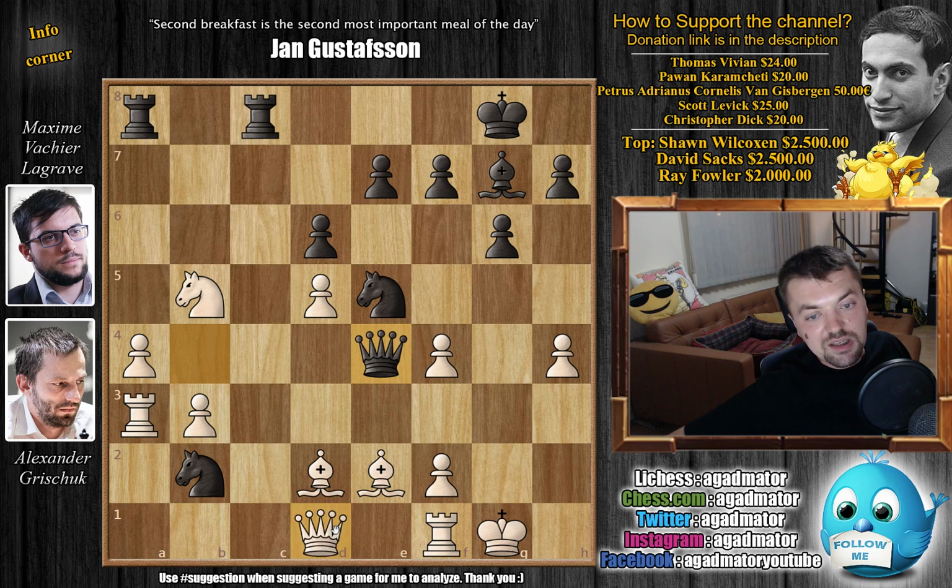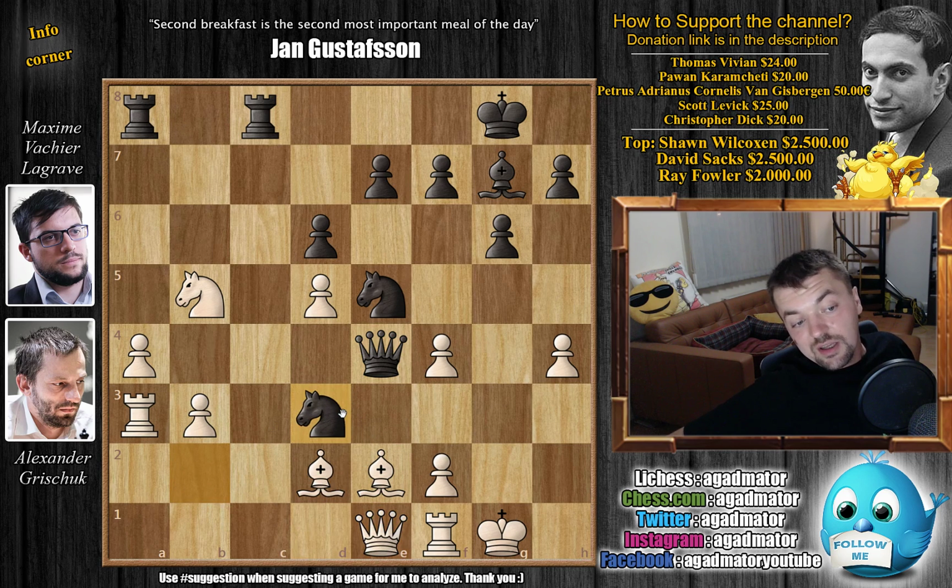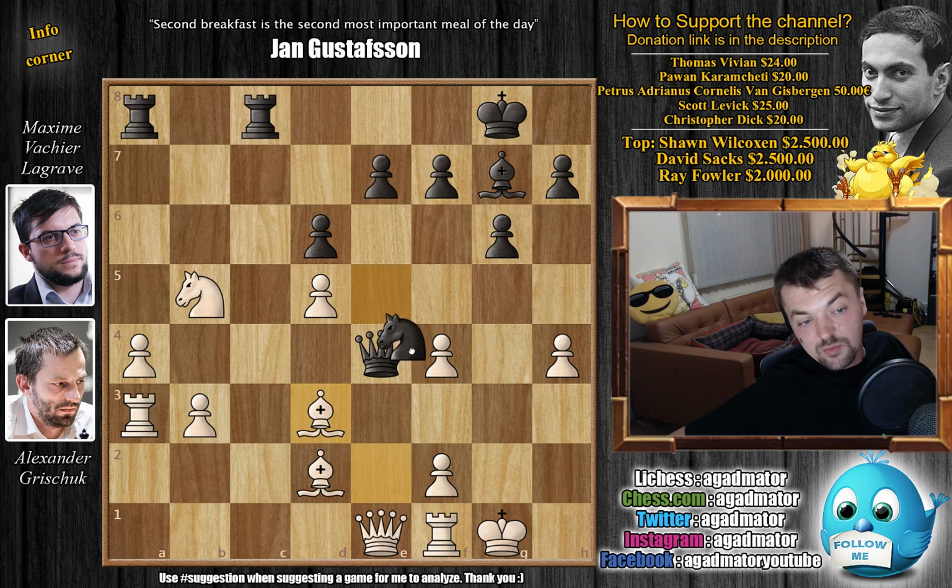The queen is under attack here. Once you move the queen, you get the knight back to d3, and now, again, it's just a very difficult position to play for white, and black will just be very happy here. It's much better than capturing, for example, with the bishop in that position, but still, bishop captures here is met with knight captures on f3 with check. Not something you want to do.